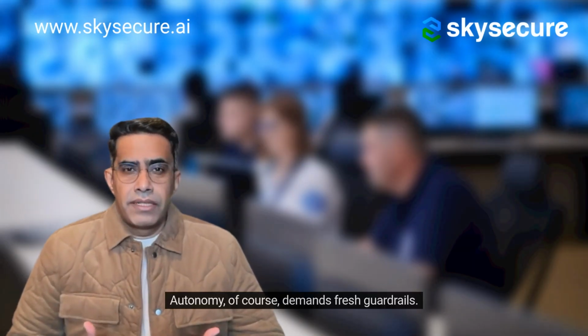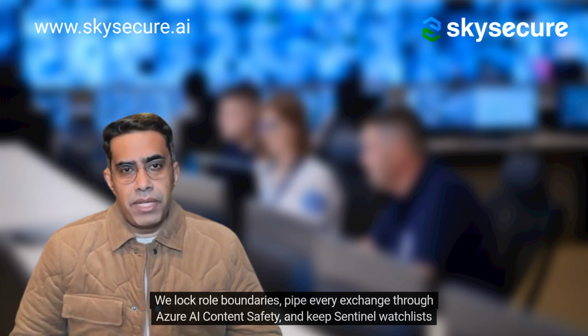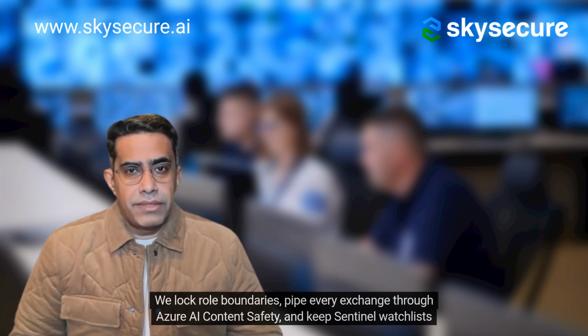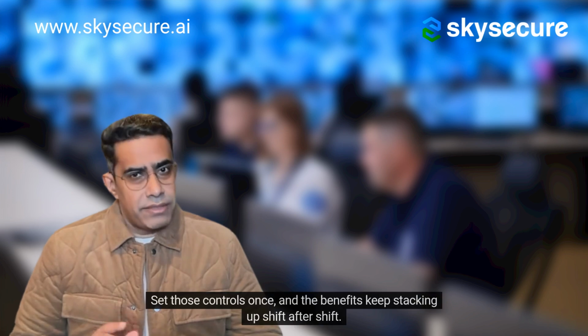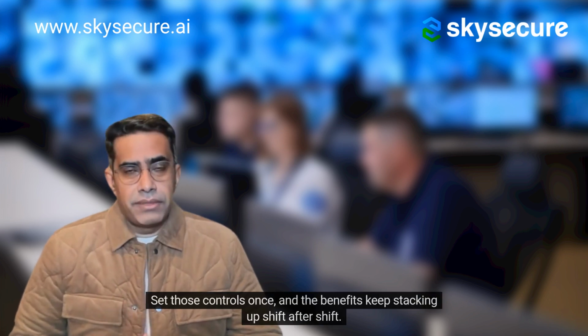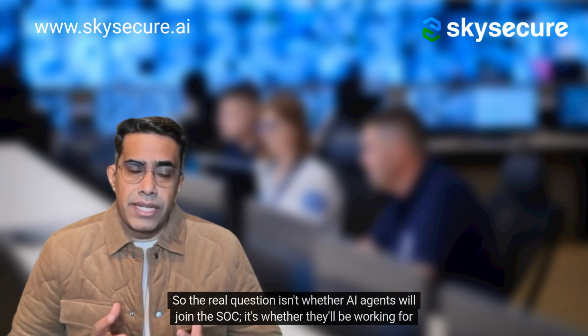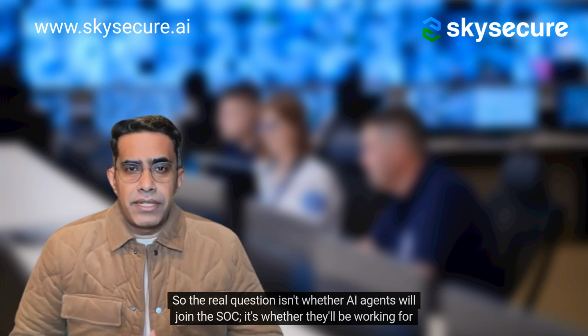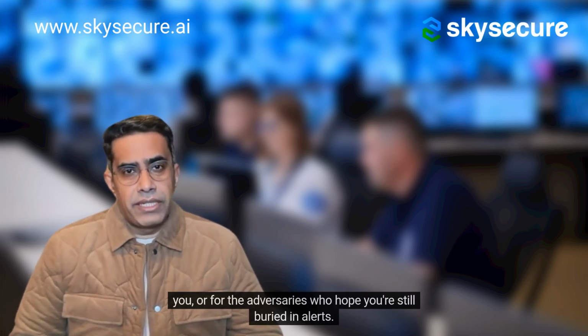Autonomy, of course, demands fresh guardrails. We lock role boundaries, pipe every exchange through Azure AI Content Safety, and keep Sentinel watchlists on the lookout for drift in the model's judgment. Set those controls once, and the benefits keep stacking up shift after shift. So the real question isn't whether AI agents will join the SOC, it's whether they'll be working for you or for the adversaries who hope you're still buried in alerts.